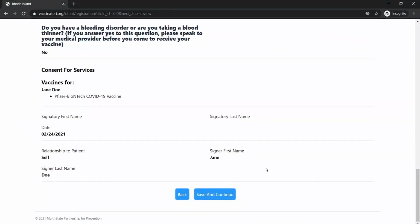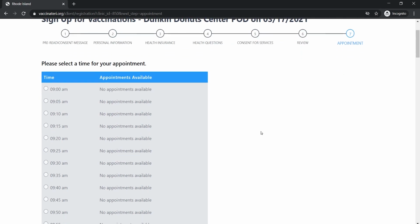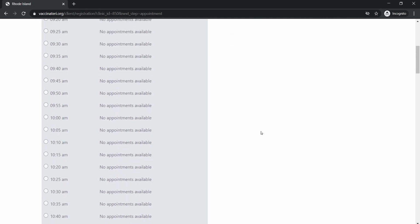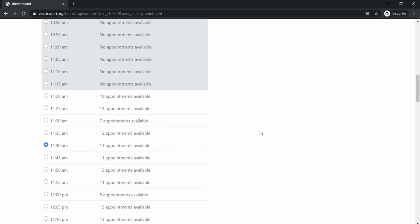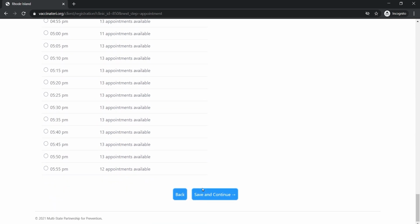You scroll all the way down and if you are comfortable with your answers, you'll hit save and continue to proceed to your appointment time. Step 7 is where you select your appointment. You'll see that they're in 5-minute intervals. You'll scroll down to the next available appointment that is most convenient for you. Once you've selected your appointment, you'll scroll down and hit save and continue.